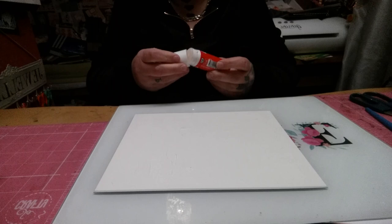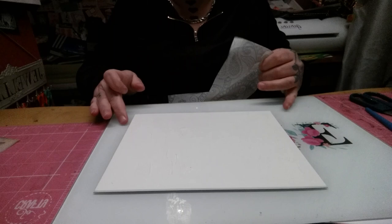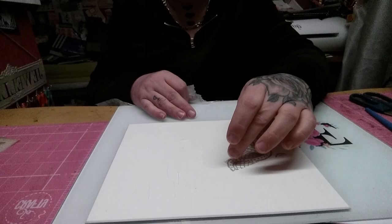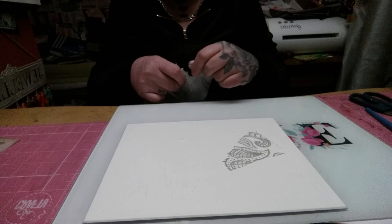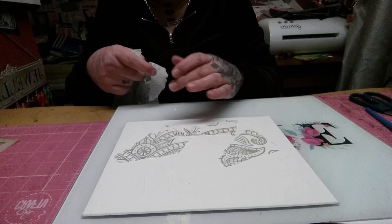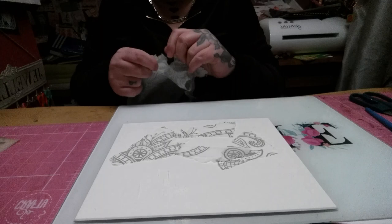And then what we're going to start doing is tearing pieces from this napkin. Now, I just do it random. It's like doing, what do you call it, paper mache? You're building up your layers. So I just tear it off, and it doesn't matter how big or small you tear them off, because you can layer them on top of each other. And you just keep going and build it up and build it up, like so. Obviously, if you were looking for a specific pattern, you would put it down in a specific way.